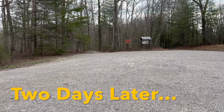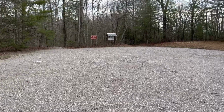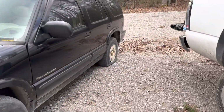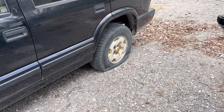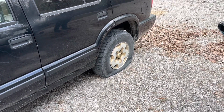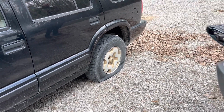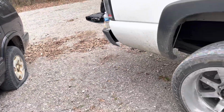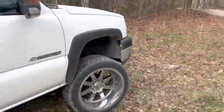At Terry Cemetery Trailhead, after the hike to the waterfalls, we came back out that night and were faced with this. That's not a good sight to have when you're worn out and it's pitch dark. Luckily we had two vehicles out here, and that's kind of my rule: you don't come all the way out here to Terry Cemetery with only one vehicle. And I'm stepping in horse manure. But anyway, we're gonna change this and get back on the road.